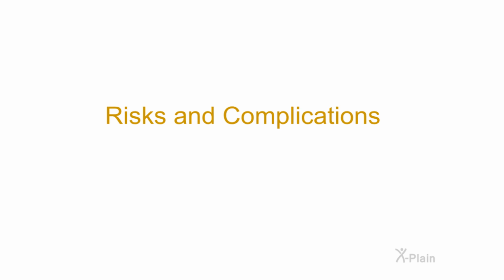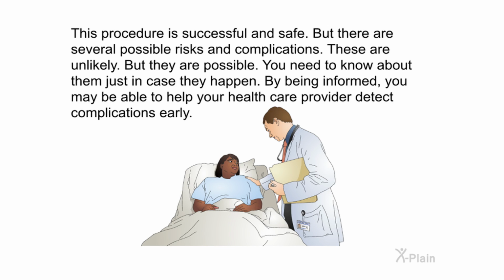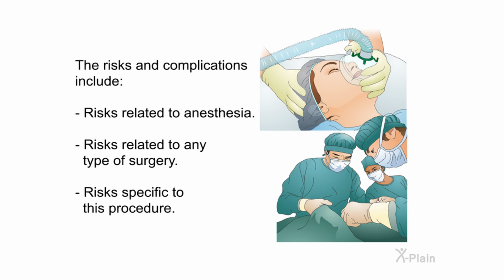Risks and complications. This procedure is successful and safe, but there are several possible risks and complications. These are unlikely, but they are possible. You need to know about them just in case they happen. By being informed, you may be able to help your healthcare provider detect complications early. The risks and complications include risks related to anesthesia, risks related to any type of surgery, risks specific to this procedure.